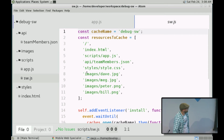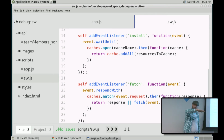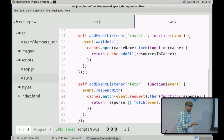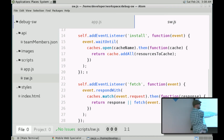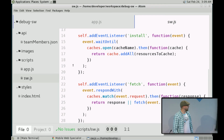So let's go ahead and scroll down a little bit. Okay, we've got two event listeners. We've got install. On installation, that's when that console log came in and said that everything was registered. It's going to open the cache and then put everything that we just saw up top into the cache. That looks good. So then this fetch handler, is there something wrong with this? No, it looks okay. When a fetch comes in, we're going to go inside the cache and return the response if it's in the cache, and if not, we're going to go to the network and pick it up. So that looks good.